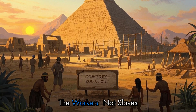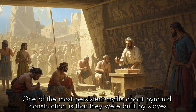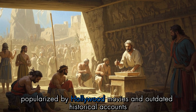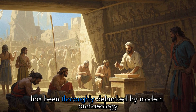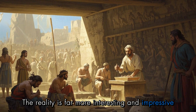The workers, not slaves, but skilled craftsmen. One of the most persistent myths about pyramid construction is that they were built by slaves. This misconception, popularized by Hollywood movies and outdated historical accounts, has been thoroughly debunked by modern archaeology. The reality is far more interesting and impressive.